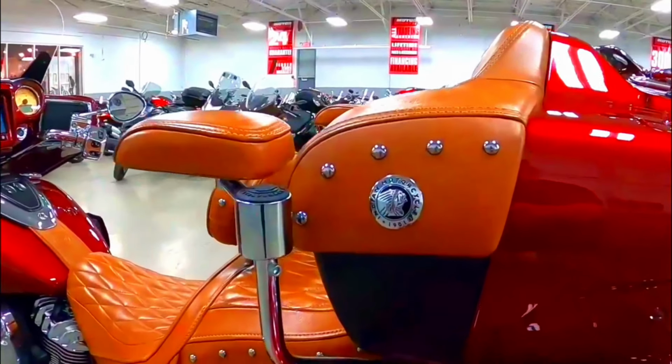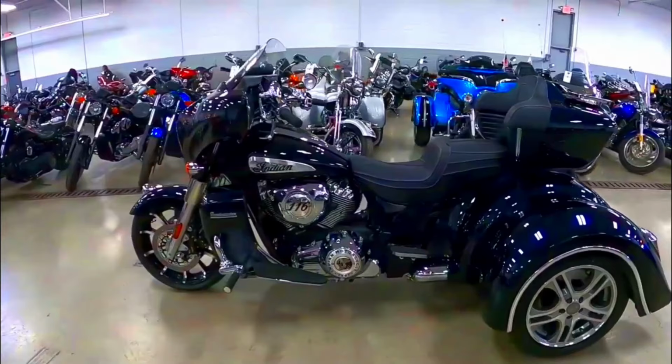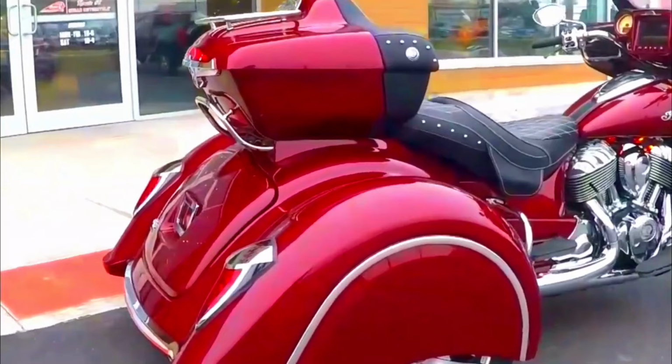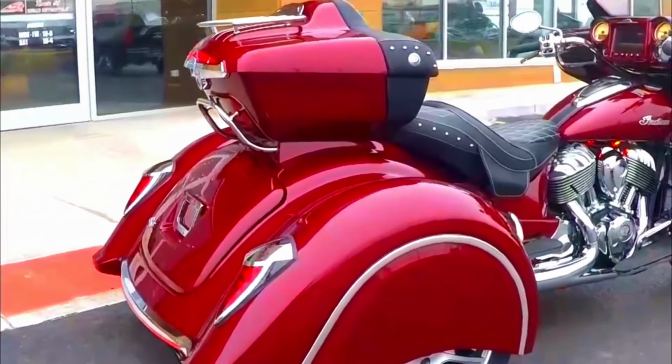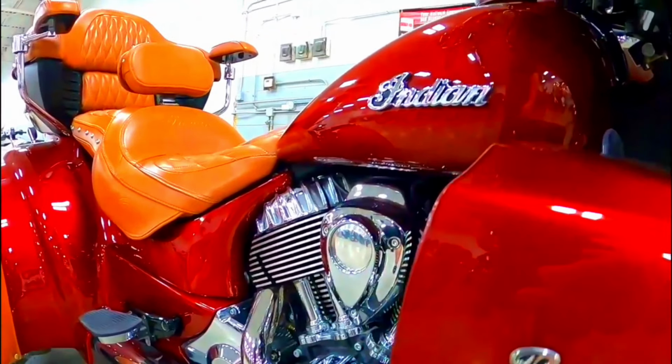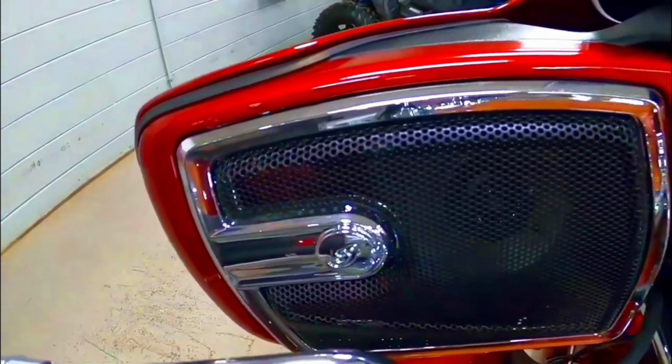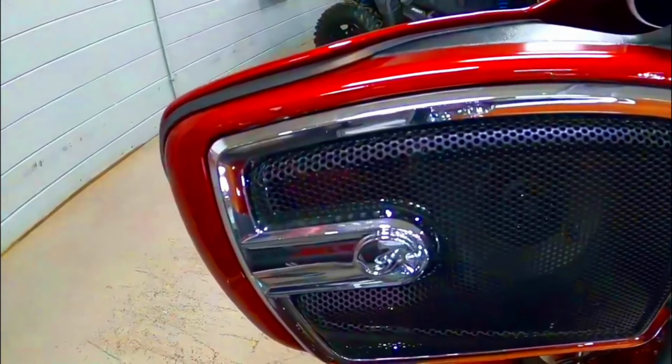Technology and comfort. The 2025 Indian Roadmaster Trike is packed with state-of-the-art technology designed to enhance the riding experience. The 7-inch touchscreen infotainment system is the centerpiece of the dashboard, offering intuitive controls for navigation, music, and communications. Riders can connect their smartphones via Bluetooth or USB, allowing for hands-free calls and easy access to their favorite apps.